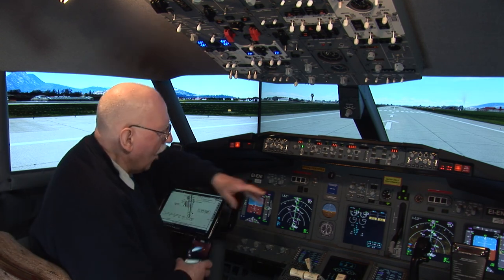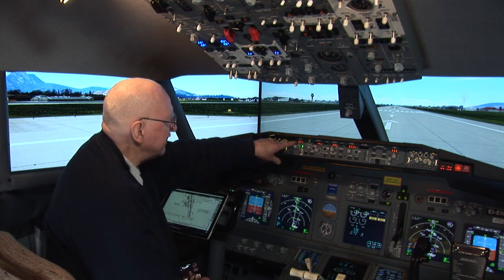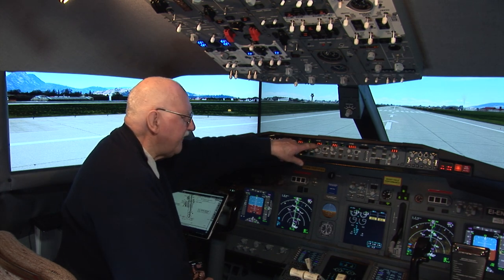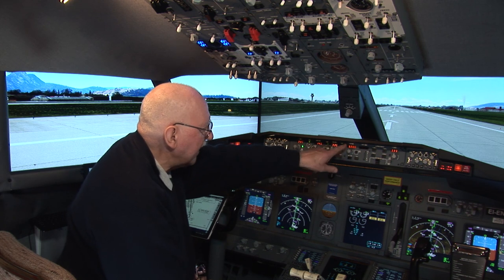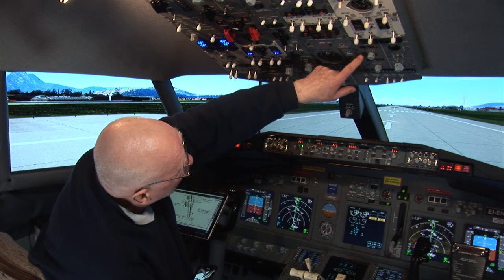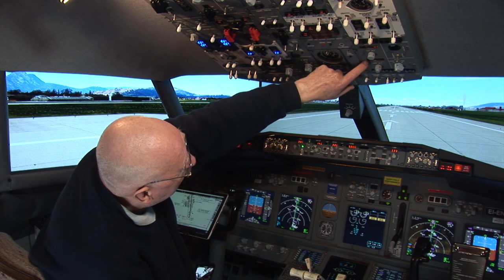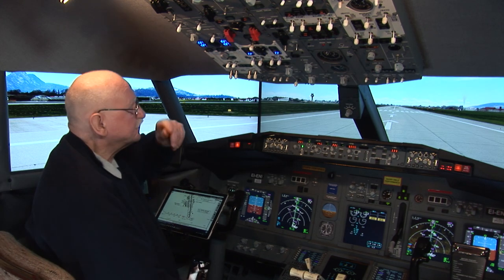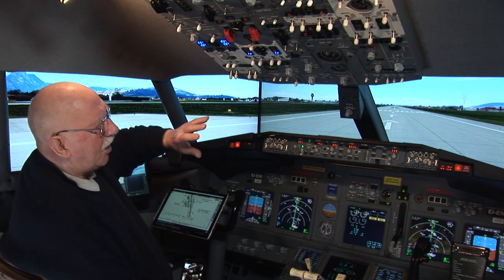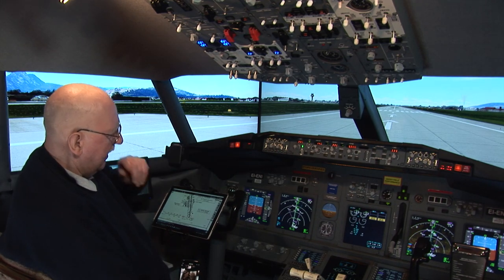Now, over here, I wanted to show you what I've got set up. The course here is set up for 333 degrees. It's 143 for takeoff, heading 33. 5,000 feet is my altitude setting. I've also got 5,000 feet set up in the pressurization and 1,400 for the landing altitude. Everything is pretty much set. At the moment, I'm running on the APU. I haven't started the engines yet, but I will in a moment.